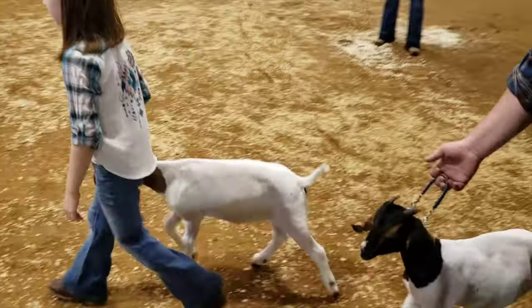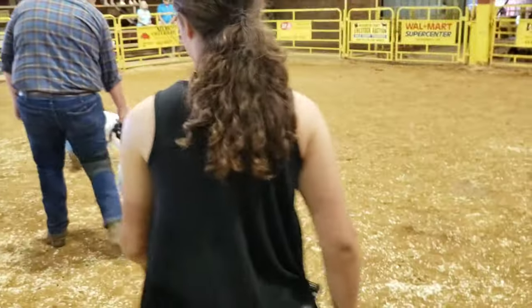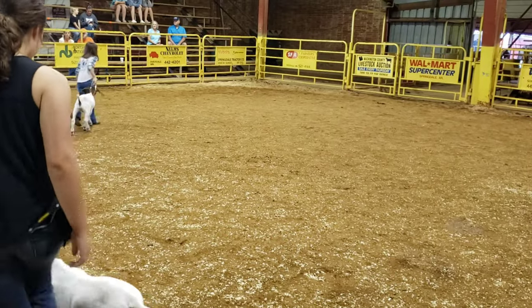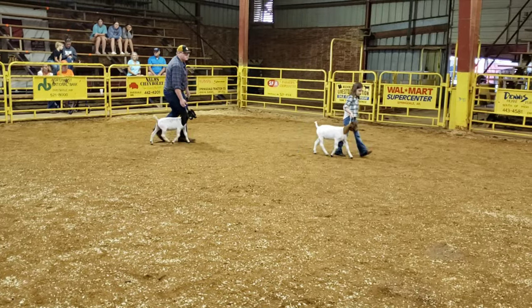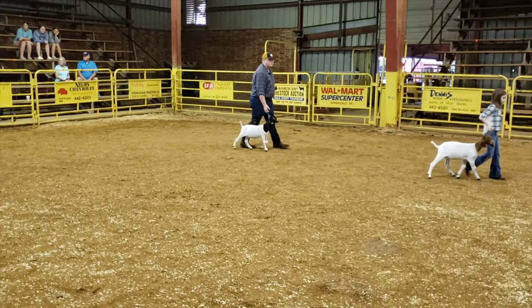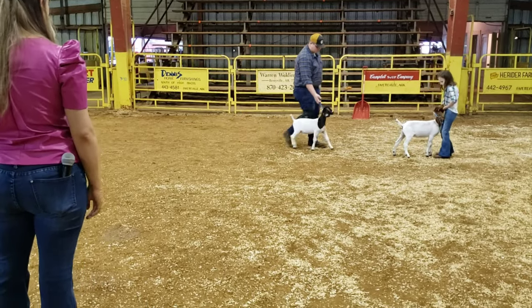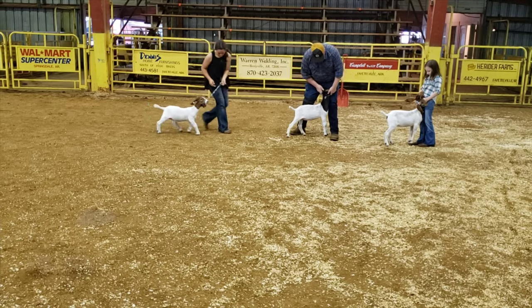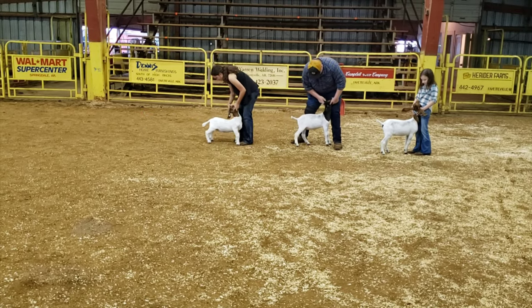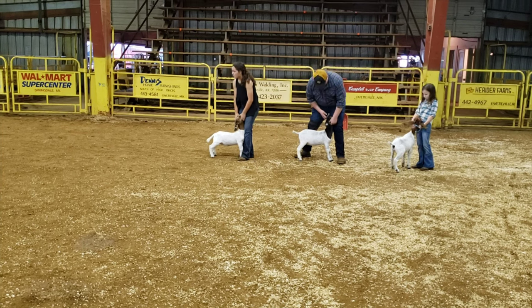Okay, so here is the junior commercial doe class. We have Jojo with Abigail, and we have Noma with Calvin. This was the first time that Jojo and Noma were in a ring, and they did fairly well. It can be very scary for the young goats whenever they're doing this, and sometimes they don't react very well. Sometimes they do, sometimes they don't. But they did very well.